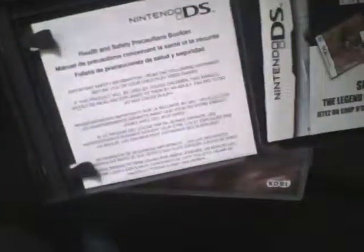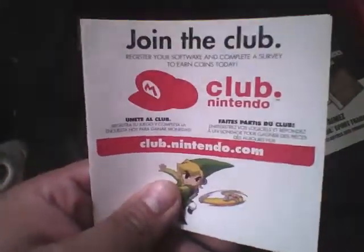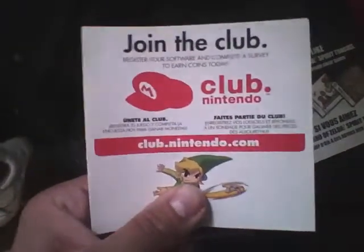Almost lost it. As you can see, that's what it looks like inside. It's just the case. You got your walkthrough, health guide. I did manage to pick this up from it, but I don't know if it works, so yeah. If anyone wants this code to see if it works, just email me or message me or something.